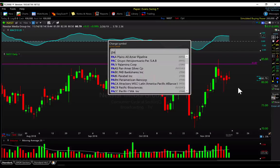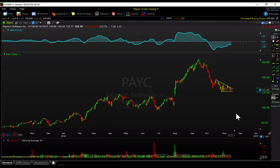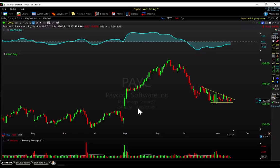And finally, from IBD, this is the same one we highlighted last week. This is Paycom, but I wanted to sneak it in here again because it's just even tighter, and I'm still watching to see which way this breaks. This could be bullish, bearish, depending on what your opinion is here on the market or this sector or technology or Paycom specifically.